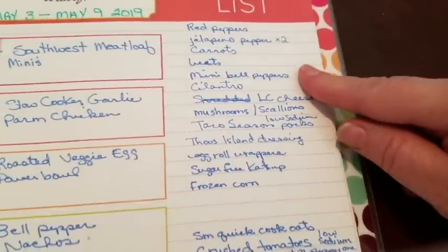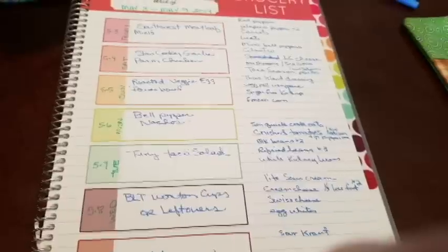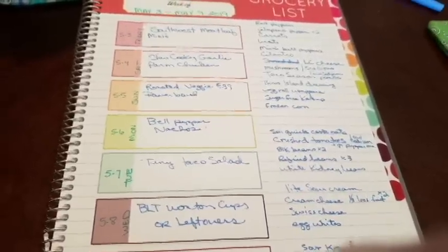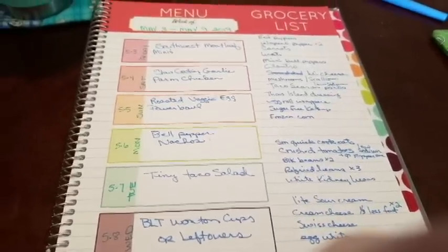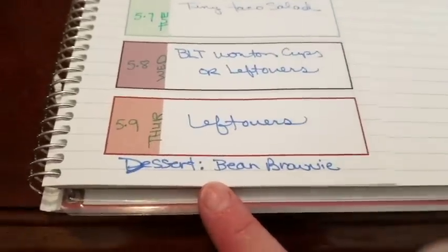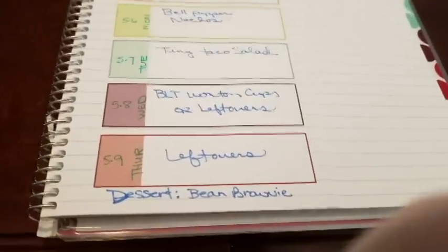So this is my grocery list, and I have everything else that I need. Next, you will see each meal and see the finished product. Did I mention I added dessert this time? We're having bean brownies. And these will probably last throughout the whole entire week.